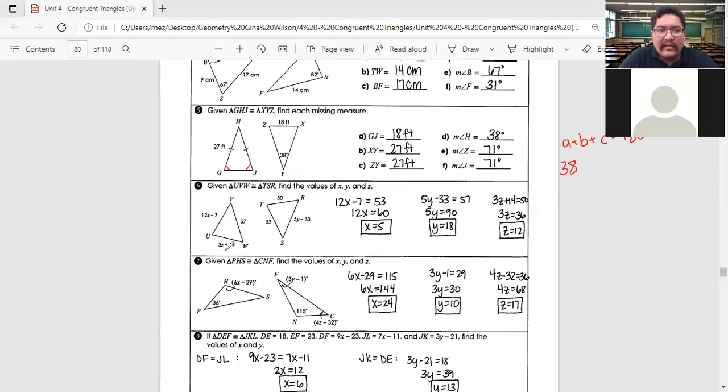So if they're the same, we can call it something else. I'm going to call it X. Well, actually, no, I'm not going to call it X because we already have a corner X. I'm going to call it P. I don't know, it's just the first thing that came to my mind. Now, if that is the angle P in measure, the other angle would also be P. So that'd be 38 plus P plus P equals 180 because we know that they have to match.